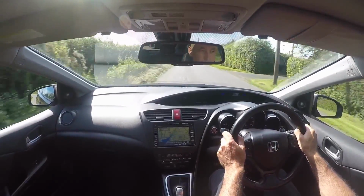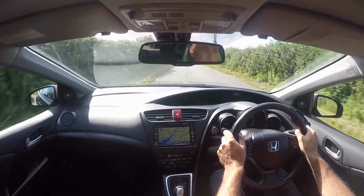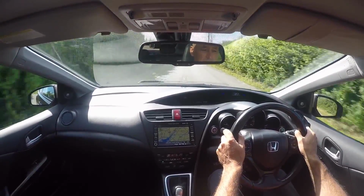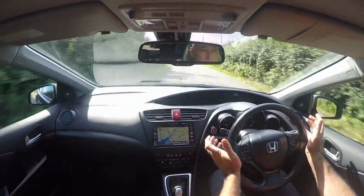is registered GY62KWM, and mileage at the start of the road test is 66,547 miles. The reason we do the road test is very simple.